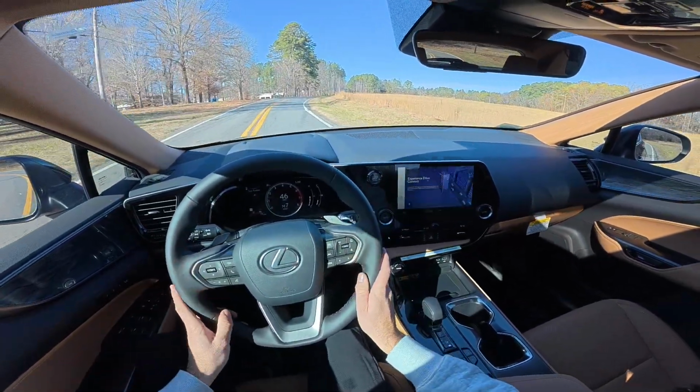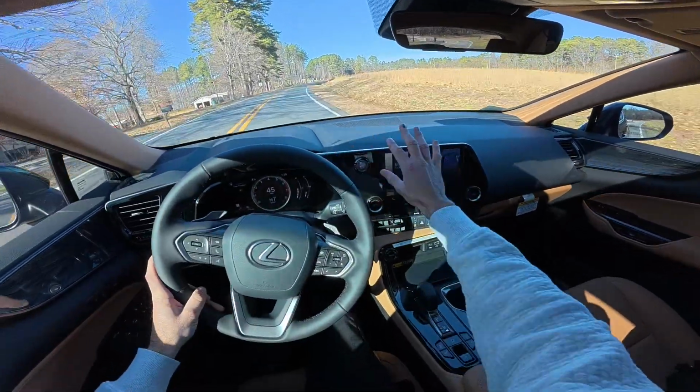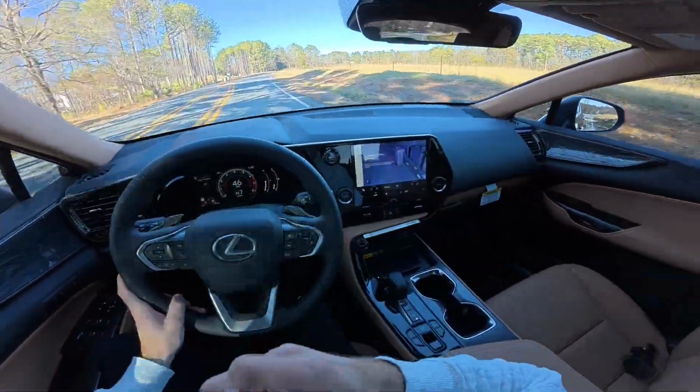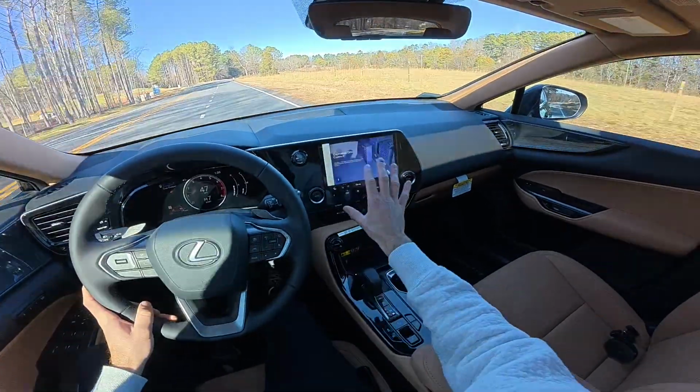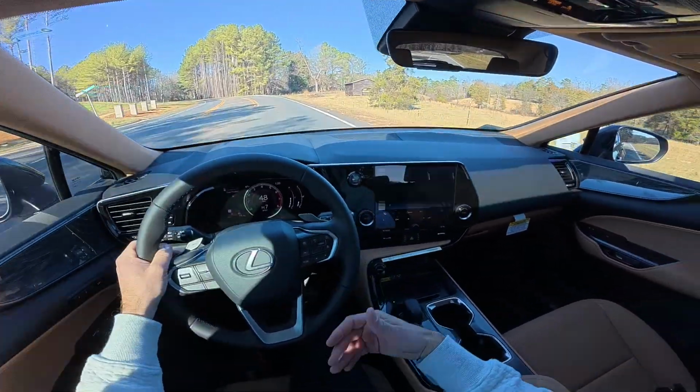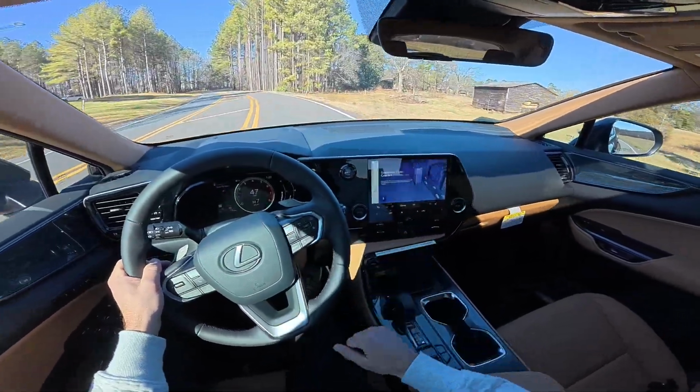Definitely a nice place to be. I like how this is all kind of integrated from the gauge cluster to the screen with the trim accent that surrounds it. So it gives it a really clean look. And then we just have a minimal amount of physical buttons, which I know a lot of people do like in vehicles, but we do have the basics.